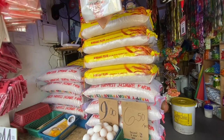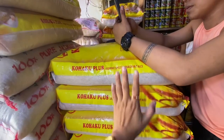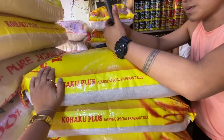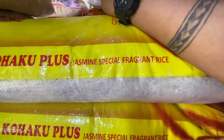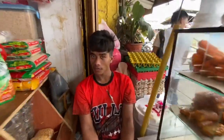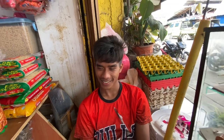And we have lots of stocks of rice sacks. This one, Kohako, this is the most well-known imported rice, Kohako. Jasmine special fragrant. Yeah. And this is JR. Apel gihapon, okay? For the newcomers, they don't know.